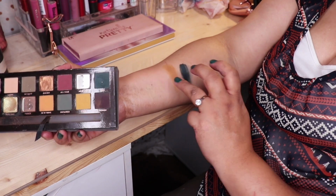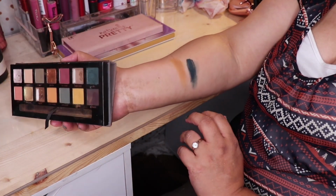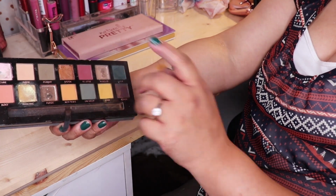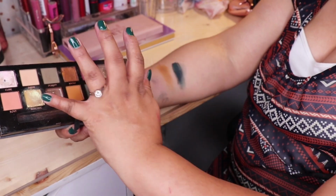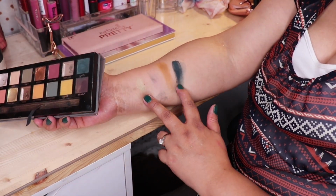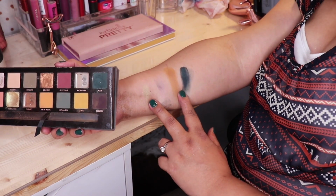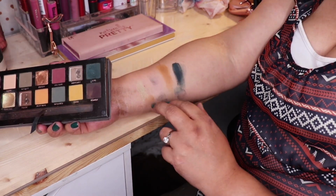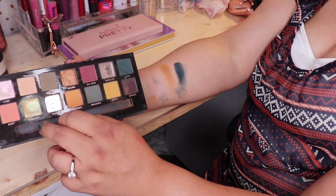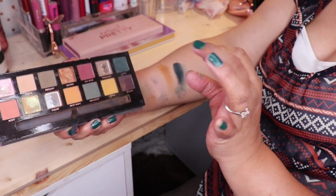This one, I didn't think you guys were gonna see it at all just because of the color that it is, but when you put that in your inner corner, that shade is amazing. This one also, inner corner, it's so pretty. If you use these two together, oh my god, they're so pretty together. I'll have to come up with a look so that you guys can see, but those two have to be my favorite. The green one, this reflective one right here called Electric, and Axis, those two are so pretty.